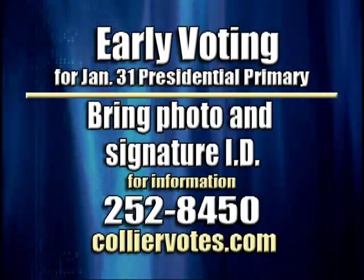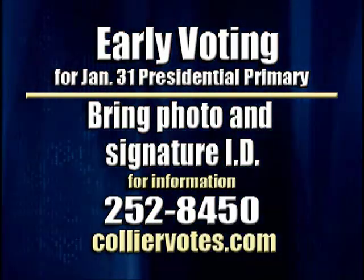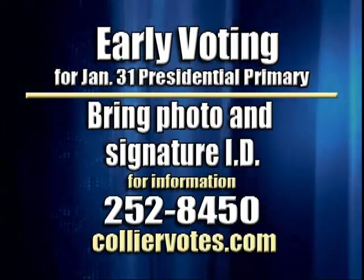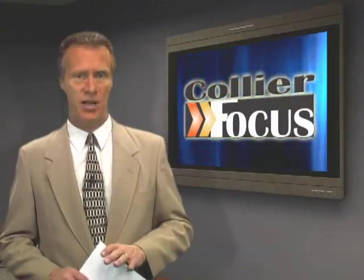Eligible voters are reminded to bring a current photo and signature identification to the polls. For more information, visit the website CollierVotes.com or contact the Supervisor of Elections office at 252-8450. Now let's take a look at some upcoming Collier County government meetings.